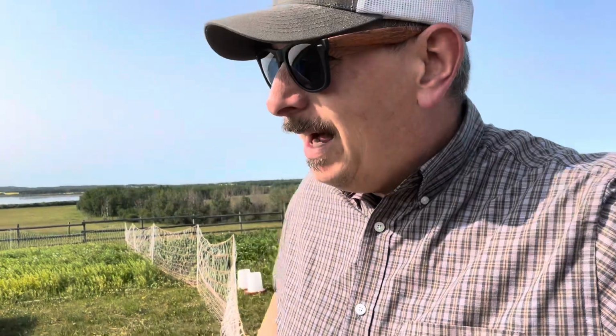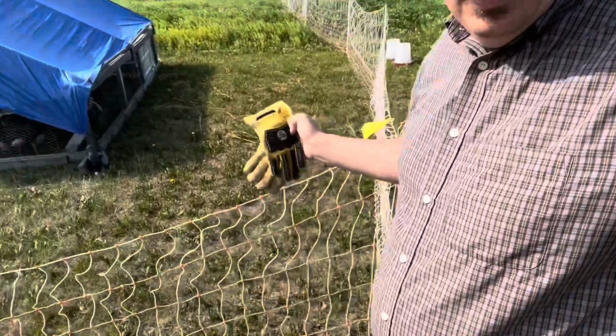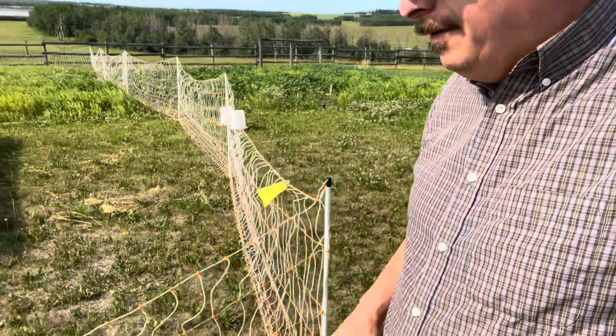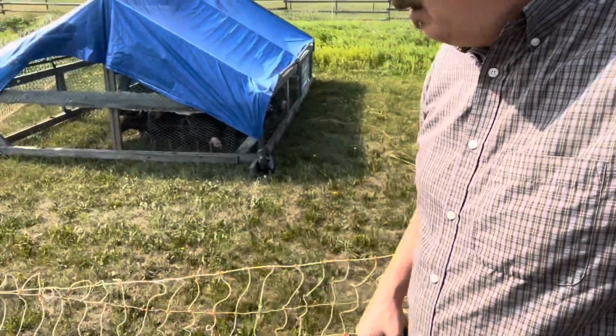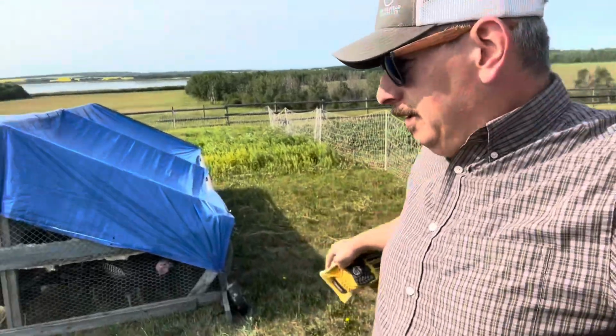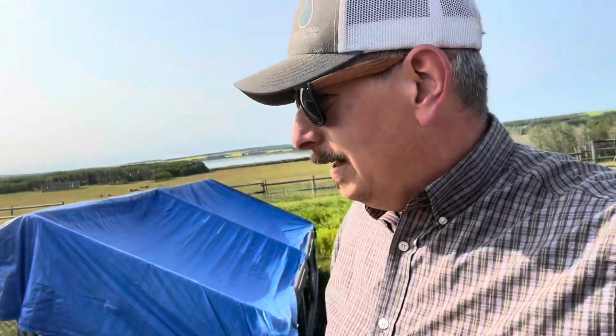All right, well, after an hour on the phone with the insurance company, because apparently they're not done getting information from us, we're all rigged up here. Turkey tractor's moved, fencing is up. It's a little bit taller, but thankfully there's a soft spot here where I can stay limber. Let's let some turkeys out and see what kind of disaster this can be.